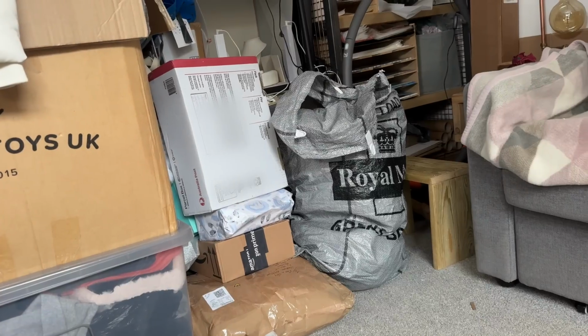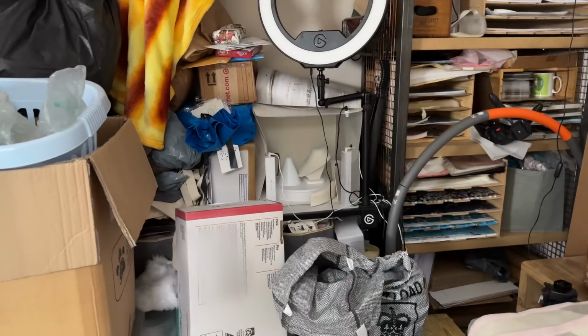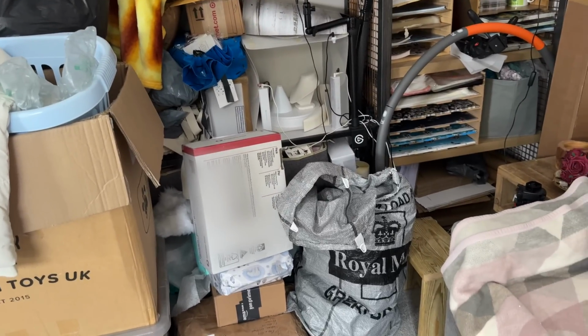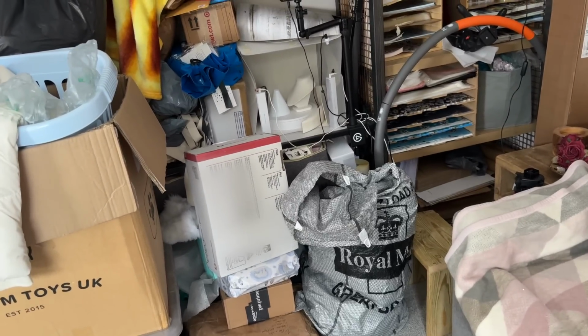And over here we have a selection of gifts that we need to open up. So those are going to go under the Christmas tree from all of you guys. So thank you so much for everything you sent. Sorry it looks such a mess.